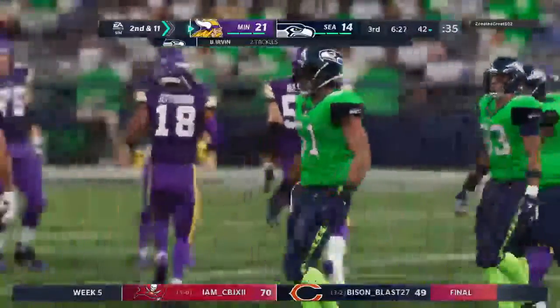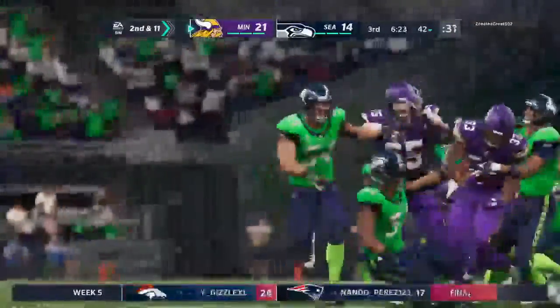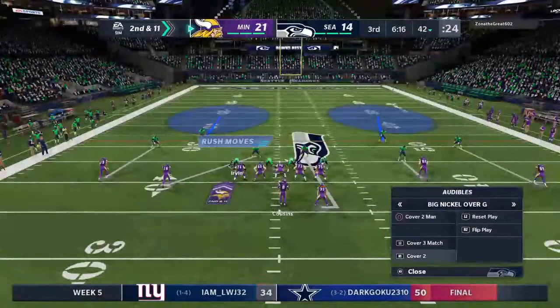They'll lose a yard there, and it's second and 11. And that's what this defense is going to need to do more in the second half. Good pressure that time, forces some indecision in the backfield. He's going to wind up being taken down for a nice loss.